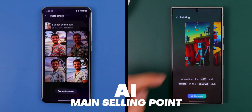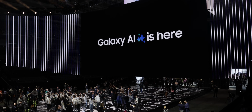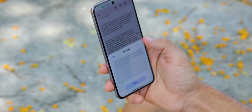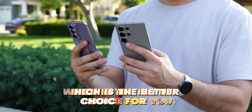It's gonna be an interesting comparison, because despite the massive price difference, these two phones have one major similarity. AI is their main selling point here. Back at the start of this year, Samsung made their Unpacked event all about their new Galaxy AI features packed into their S24 lineup. And now, OPPO did the same thing with their newest Reno series, and they managed to cut the price in half.